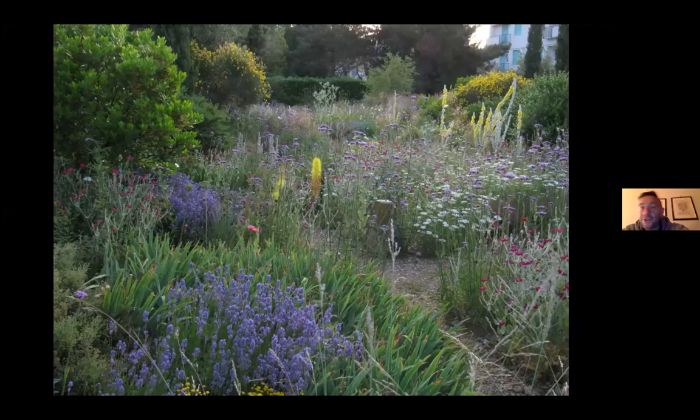You see the ugly buildings I am surrounded with, white with green shutters. So it's not really the Golfo di Napoli with Vesuvio in the background. So my garden is basically designed to look at itself. The views in the garden are towards the garden itself.